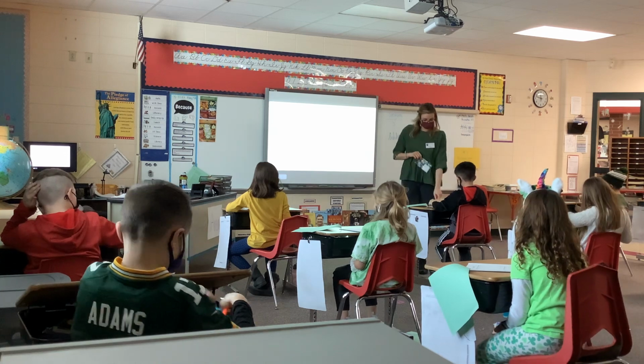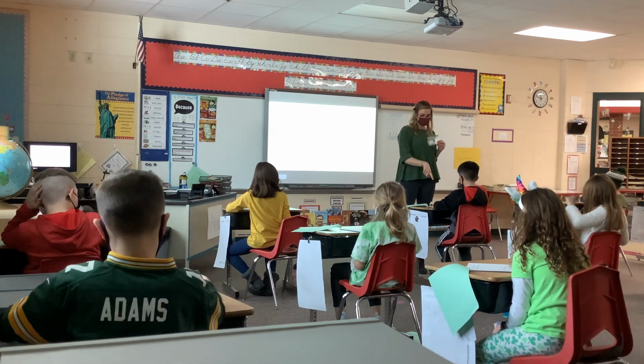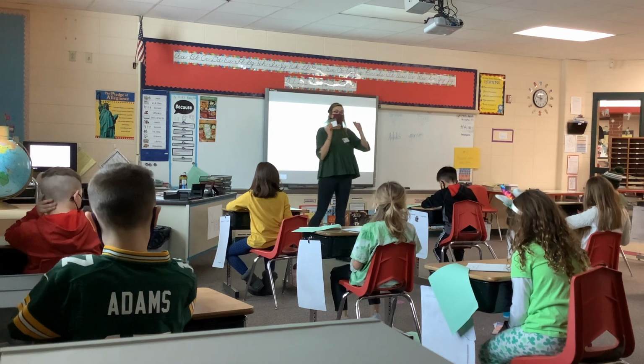That's the space that you can write your nouns in. So as you're creating them, I want you to write them down, because then you're going to use them and write sentences.